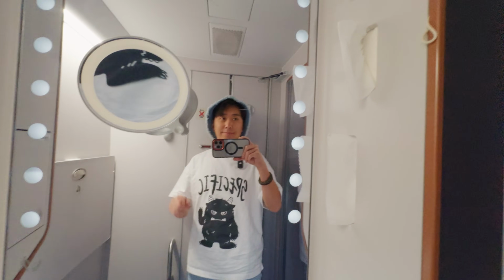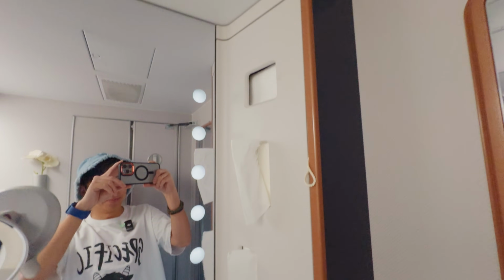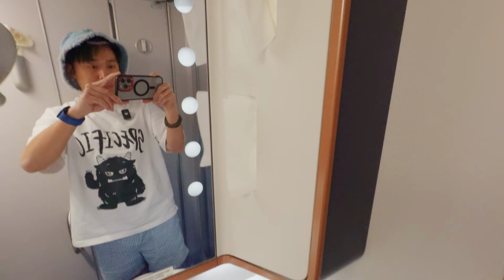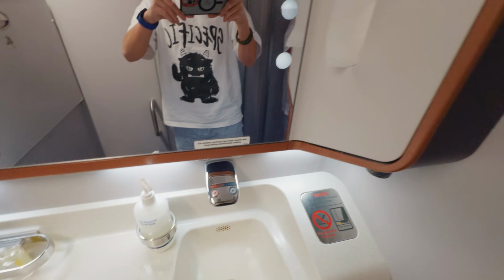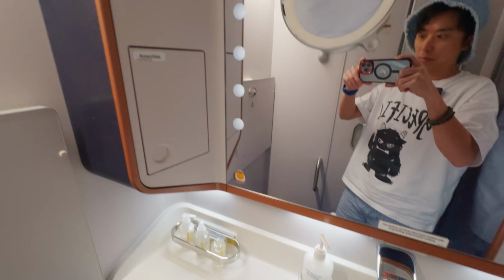Before meal service began, I went to check out the lavatories. There are a total of 5 lavatories shared across the 3 business class cabins, 4 of which are located just a row behind me, and 1 at the very back of the plane.